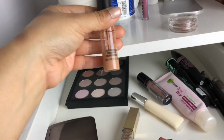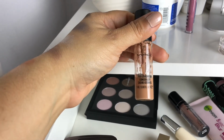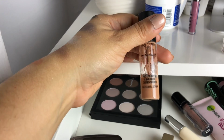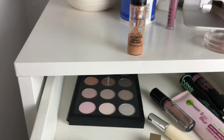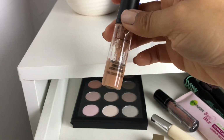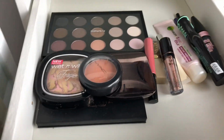And I forgot to mention, this doesn't change. I only have one concealer, and I always use this MAC Pro Longwear concealer. I always forget to show you guys that, but that is what I use every single day. I don't have another concealer, so yeah. For the week.